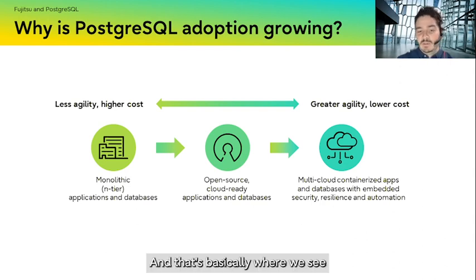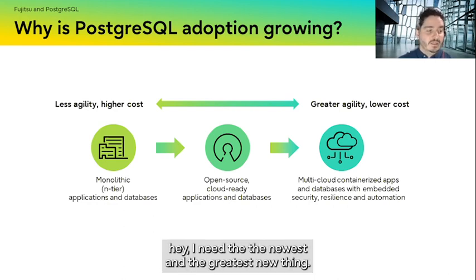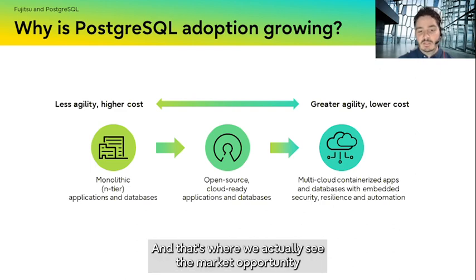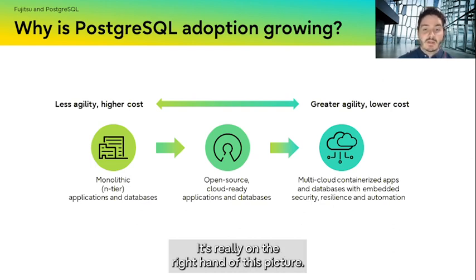And that's basically where we see organizations looking for not just, hey, I need the newest and the greatest new thing. It's really about how can I achieve greater agility with a lower cost. So that pushes the organizations to consider new models, and that's where we actually see the market opportunity, the exponential growth we see on Postgres and the adoption. Right, it's really on the right hand of this picture.